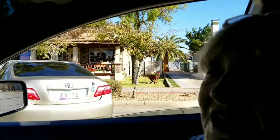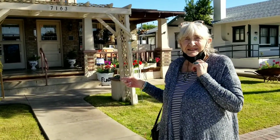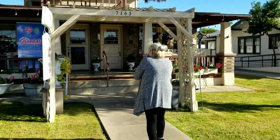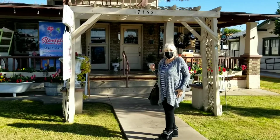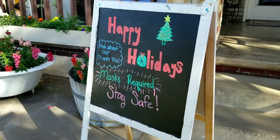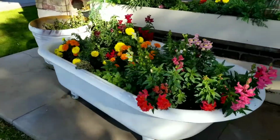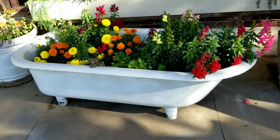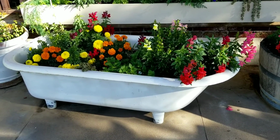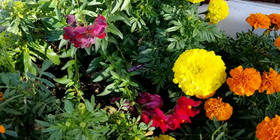Isn't this a cute antique store? It's got a tub right here. You have a little house like this. I know. It's beautiful. Let's just pretend that this is Grandma's house, okay? Okay, we're going up to our porch. Happy holidays. Mask required. Stay safe. Look. It's a tub and a planter. How cute is that? Don't forget to stop and smell the flowers.